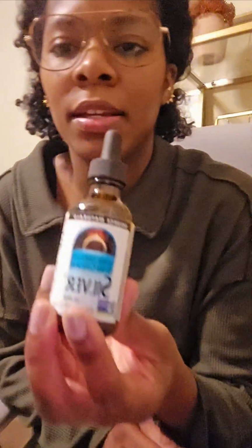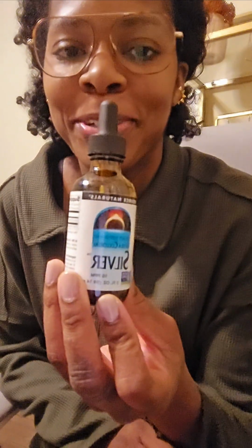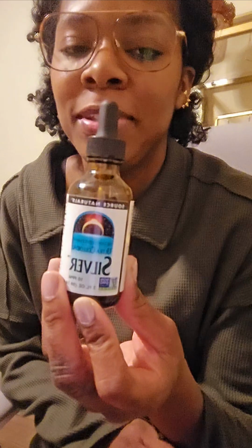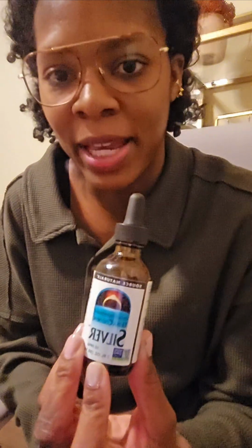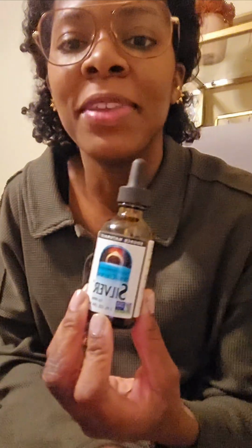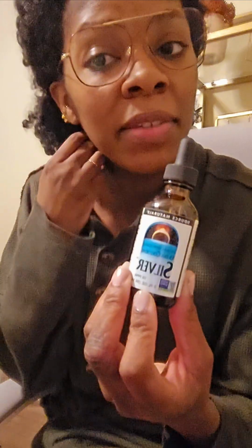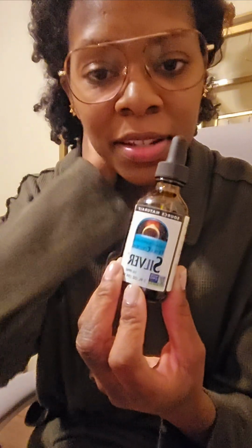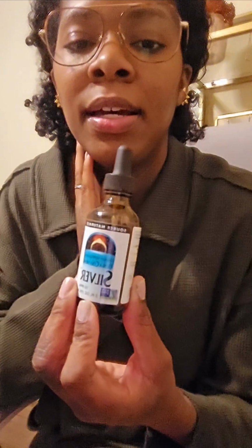I never know how to say this properly. Colloidal silver. I have about 5 of these in different locations of our house. One is in each of the boys' bags, in my diaper caddy, and in my personal area in my room. On a side note, if you or your kid ever gets pink eye, 2 to 3 drops of this a couple times a day will knock it out. It's been really great for us.